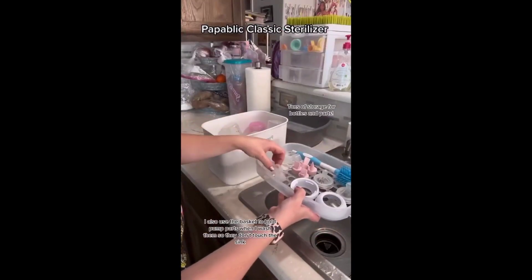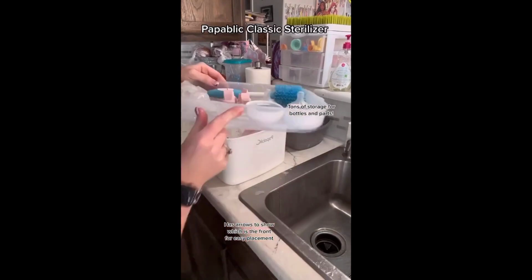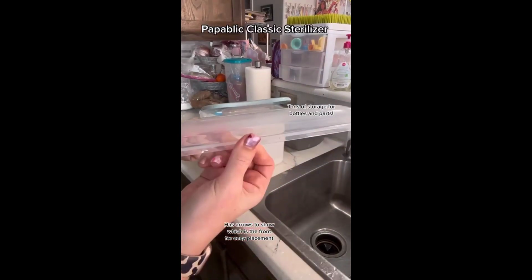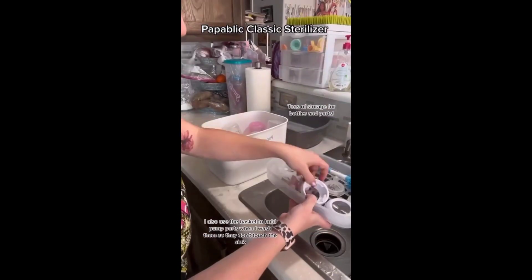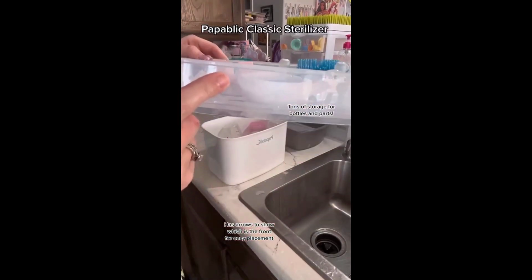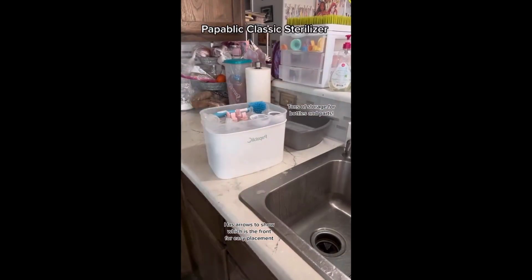While it demands some counter space and regular care, the combination of time-saving efficiency and thorough sterilization makes it an excellent investment, particularly for households with multiple items to sanitize daily. The peace of mind, knowing your baby's feeding equipment is properly sterilized, is invaluable for any parent.